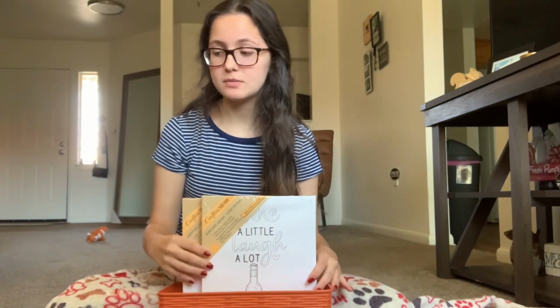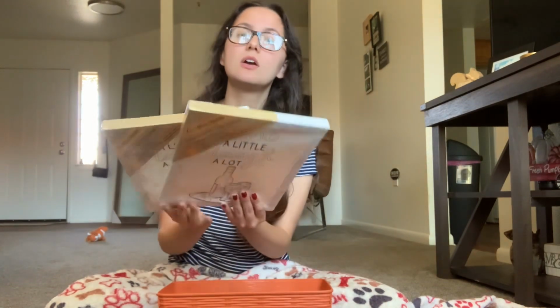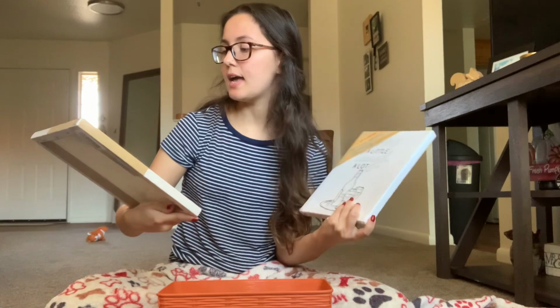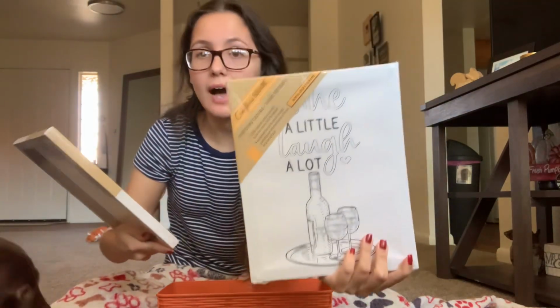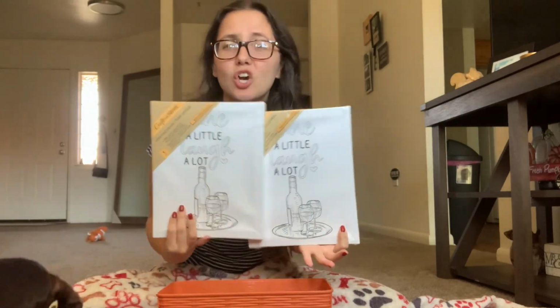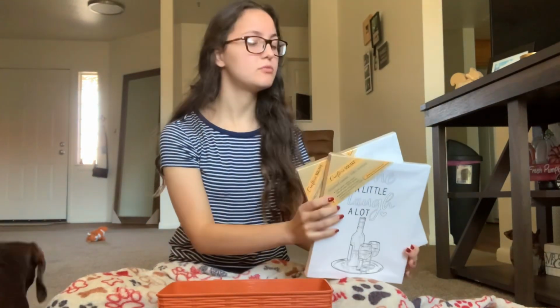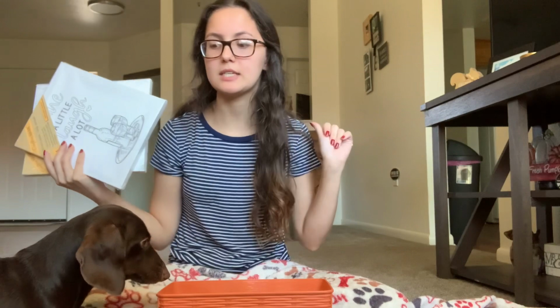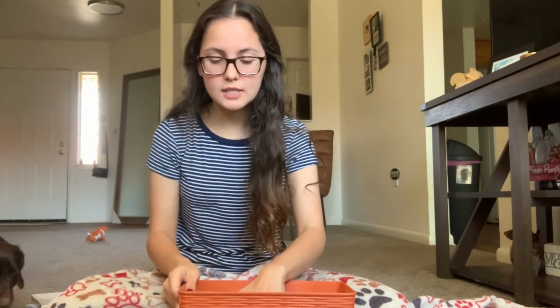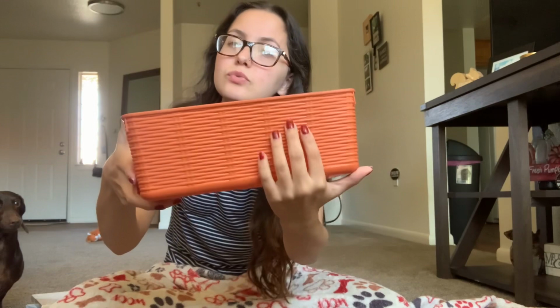It says ring for a kiss. And then I got two of these, the same one. It says wine a little, laugh a lot, for a little painting situation. I have paints. I'm not putting the paints in here. This will not fit. I didn't think I was gonna buy so many things for this, so I got this one. I really do love this.